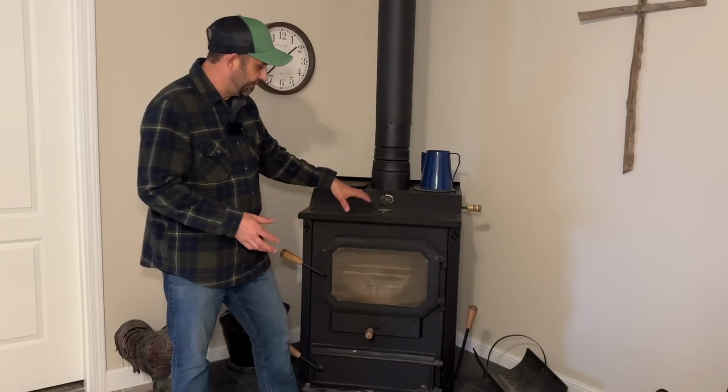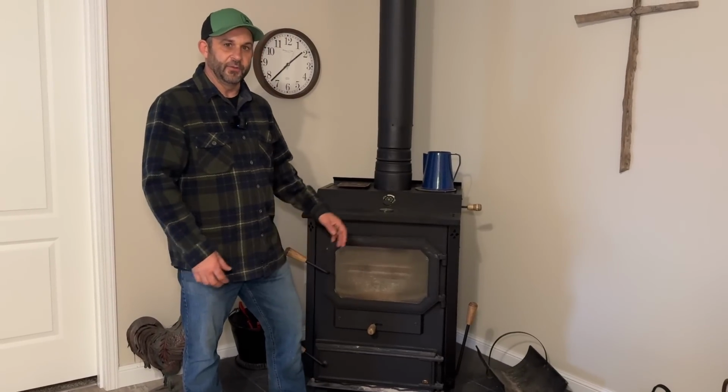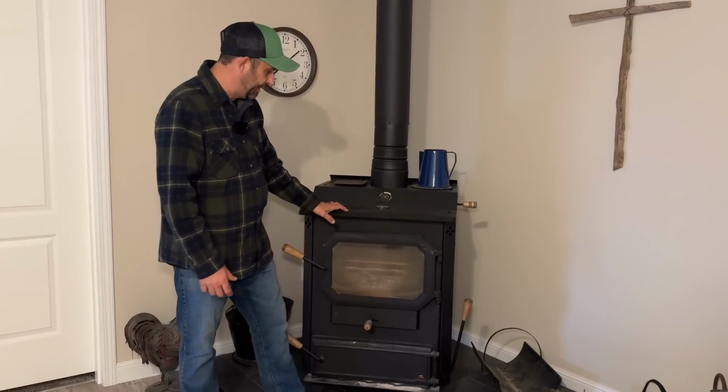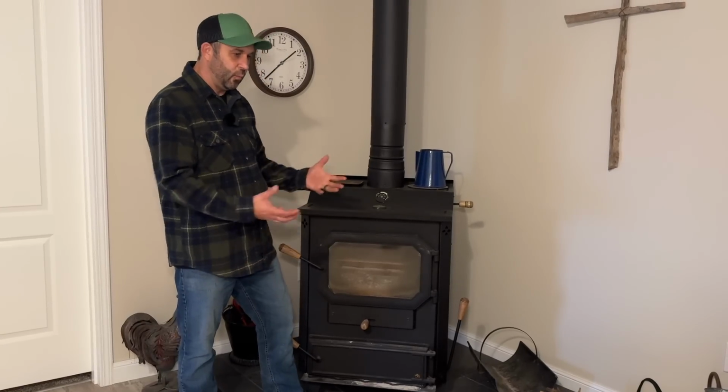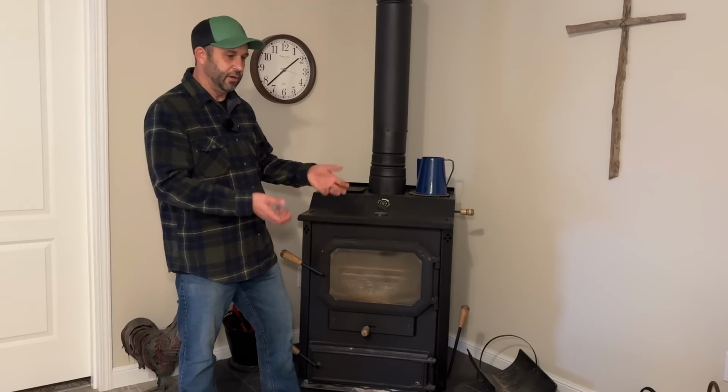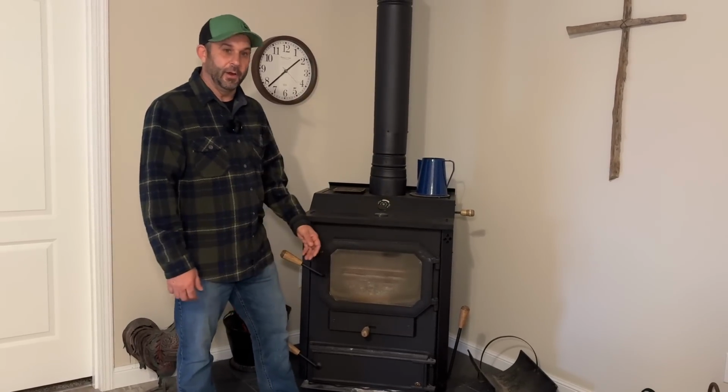And then this wood stove also has a reburn system. So it reburns the gases inside before they go up the chimney. Basically what that does is it eliminates a lot of the creosote, it eliminates a lot of the waste, and you get a lot more efficient burn. So you're actually getting all the heat off the wood instead of the heat going up the chimney.